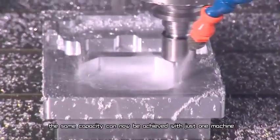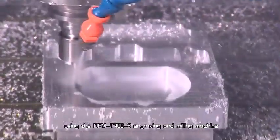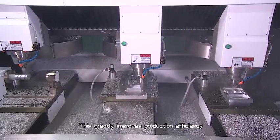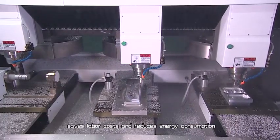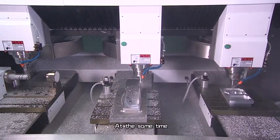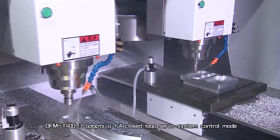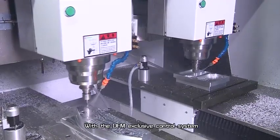The same capacity can now be achieved with just 1 machine using the DFM-T400-3 engraving and milling machine. This greatly improves production efficiency, saves labor costs and reduces energy consumption. At the same time, DFM-T400-3 adopts a full, closed-loop servo system control mode, with the DFM exclusive control system.